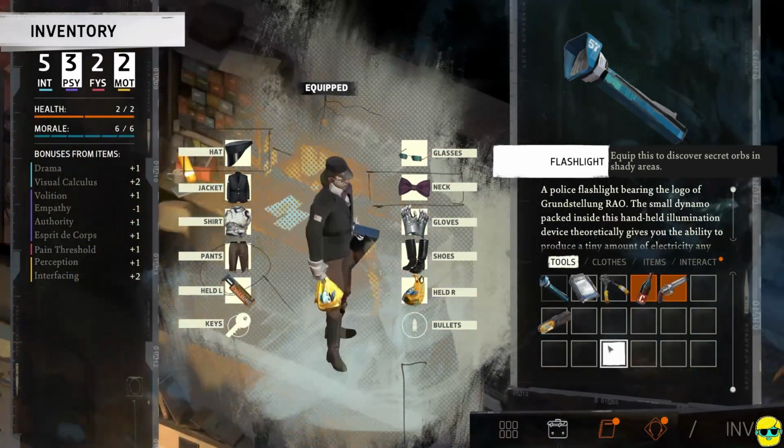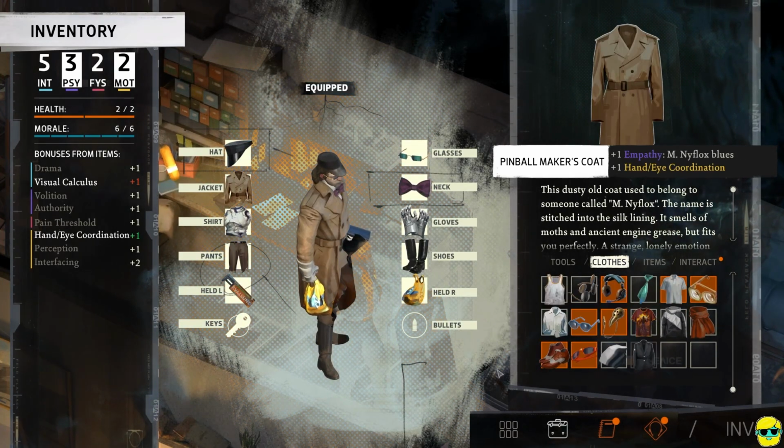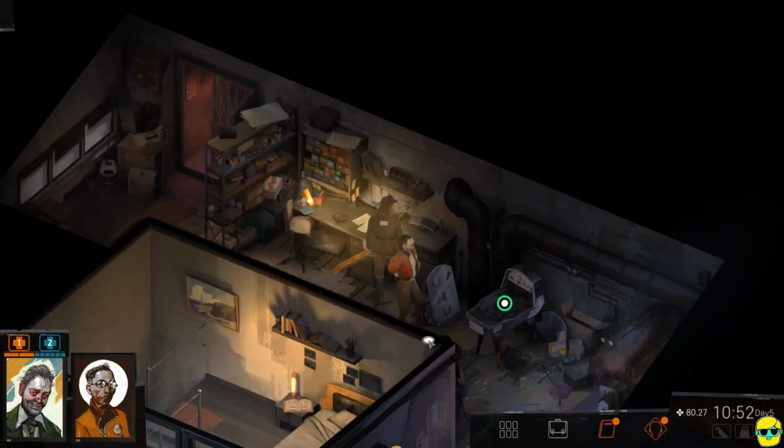It has empathy and hand-eye coordination. Look at that. It's like a trench coat. Sweet. We could definitely use that.